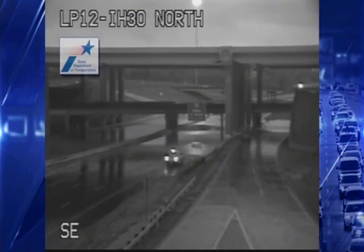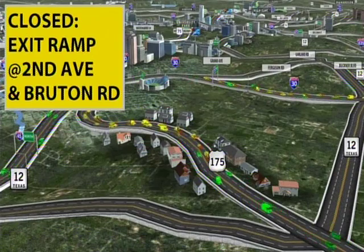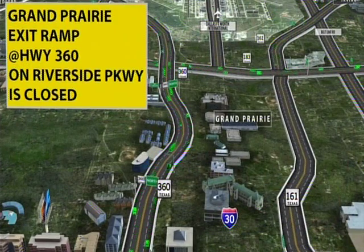We also checked to see if there were any other areas impacted by the flooding. The exit ramp at 2nd Avenue and Bruton Road is also closed in Dallas. And I got off the phone with Tarrant County, where the Grand Prairie exit is also closed right there at Highway 360 on Riverside Drive. So you want to avoid that in Grand Prairie. Carla. All right. Thanks, Amanda.